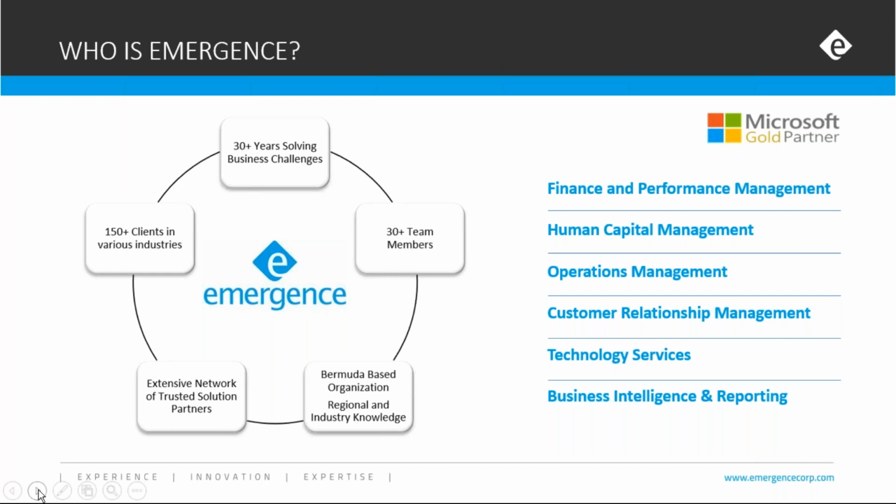We have a staff of 35 people, including solution architects, business analysts, accountants, and functional and technical consultants. We have people who have been with the organization for 10, 15, and even 20 years, but we also have a lot of new people as well. Emergence has hired 8 people in the last year alone, so our recruitment efforts are still very much ongoing. We're in that growth mode, which is always a great place to be.